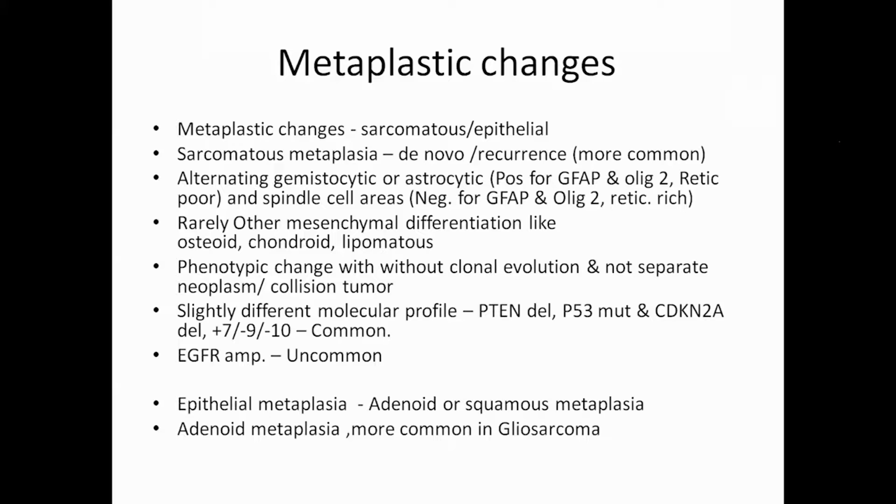These sarcomatous areas have a slightly different molecular profile. They show PTEN deletion, p53 mutation, and CDKN2A deletion commonly. And +7, -10, as in other glioblastomas, are common, but EGFR amplification is less common in these cases of glioblastoma. Then there can be epithelial metaplasia also, which can show adenoid or squamous metaplasia.